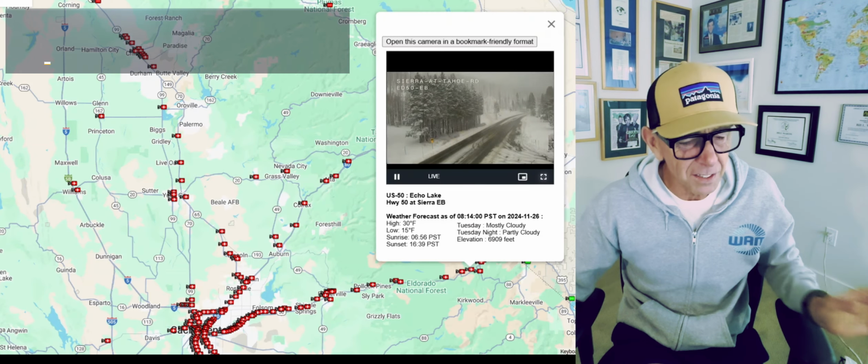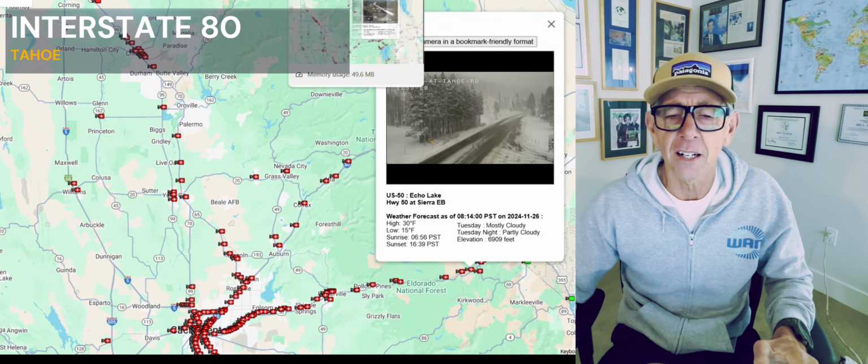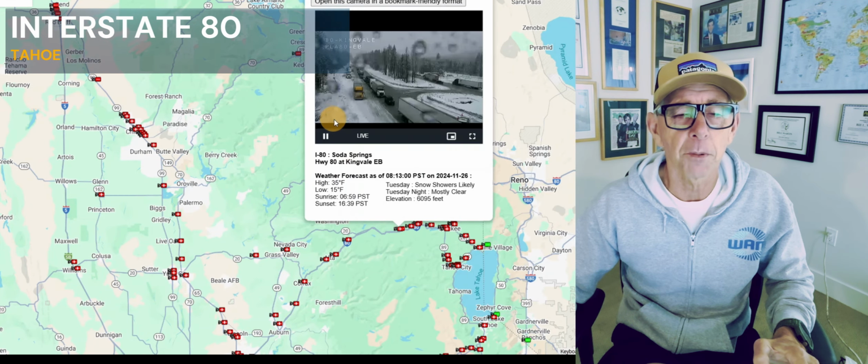You know, the other thing that's interesting as we go through these pictures, let's see if I can catch this up here. Here we go. This is I-80 at Kingvale. Yeah, they're screening for chains at least. Maybe they're chaining up over the top by now, but the snow's coming down.